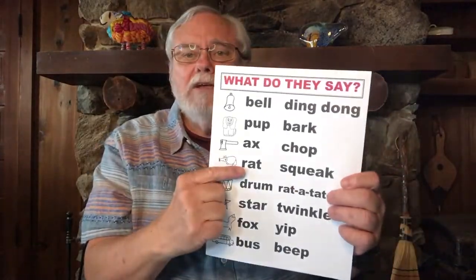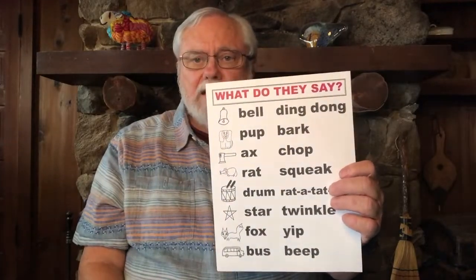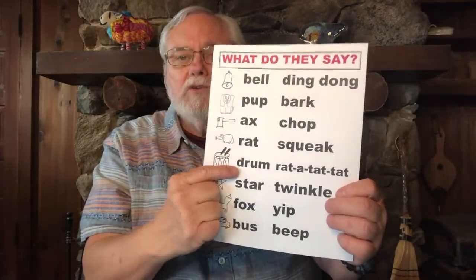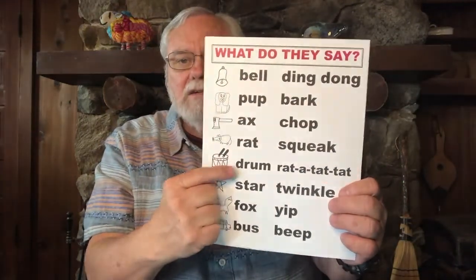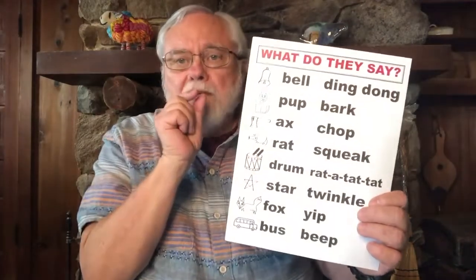Little rat, he goes squeak, squeak, squeak. The whale's rat, he goes weak, weak, weak. Little drum, it goes rat-a-tat-tat. The whale's drum, it goes wat-a-wat, wat.